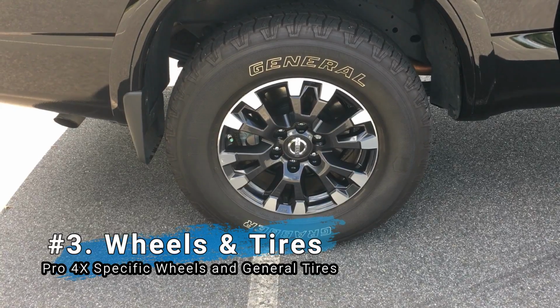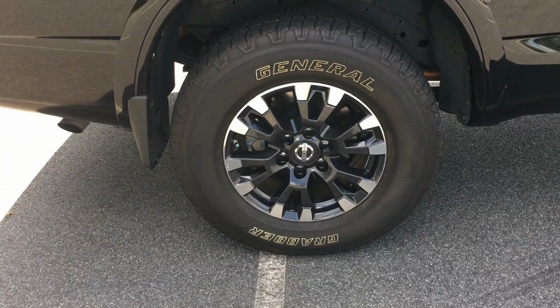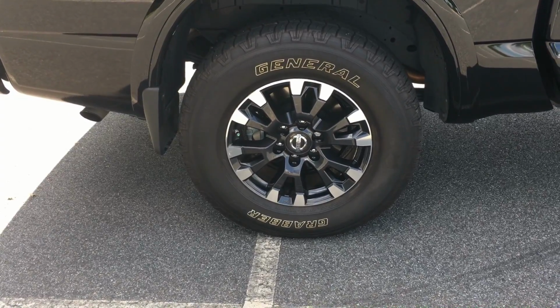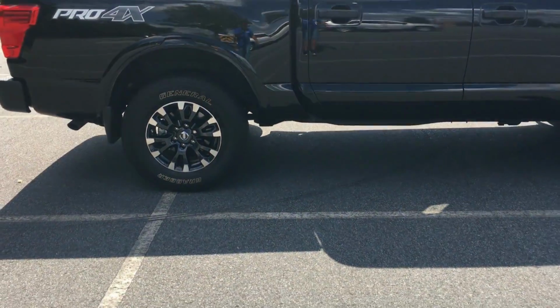Number 3 on the list of things that I really like about this Nissan Titan is the wheel and tire combination. These General Grabber all-terrain tires are really good. They give really good wet traction and really good dry traction, and they look really good on this black vehicle.